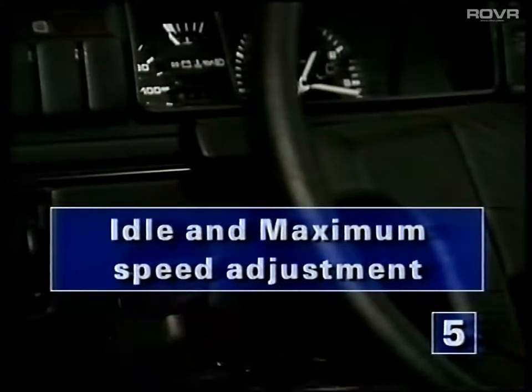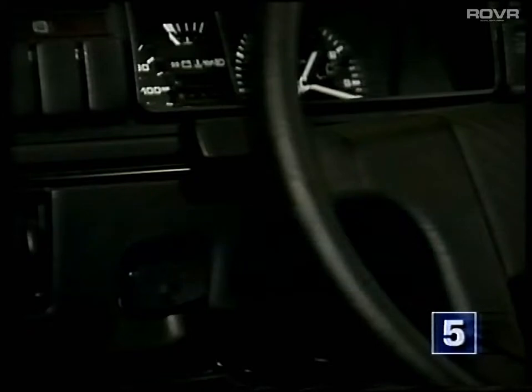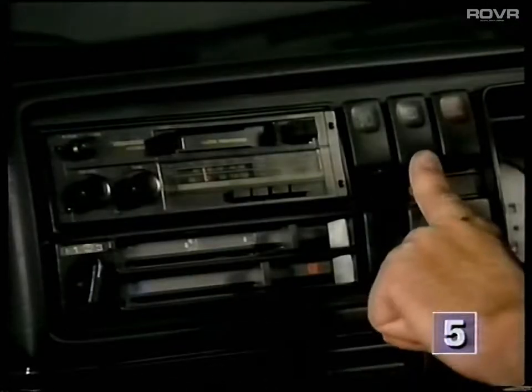Check that the cold start lever is pushed in, the engine is at operating temperature, and all electrical consumers are switched off.